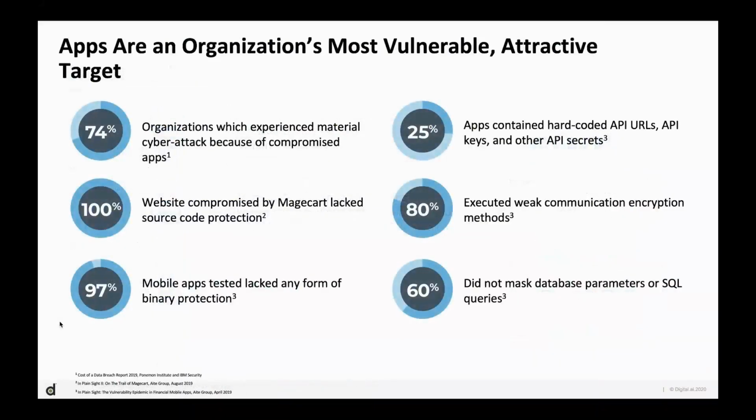So if we look at how attackers are looking at apps as vulnerable and attractive targets, again, 74% of organizations have experienced some type of compromised app. The MageCart group that I mentioned can take over an e-commerce website and lead to some pretty substantial breaches.